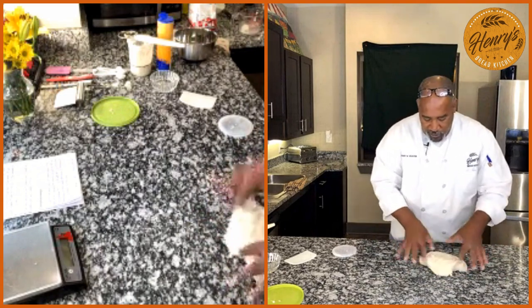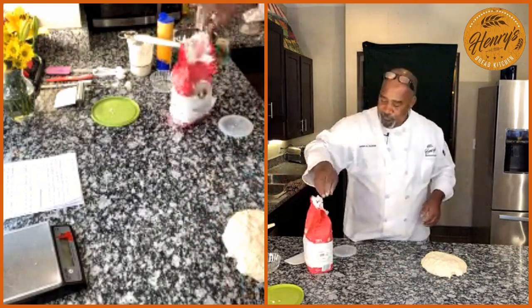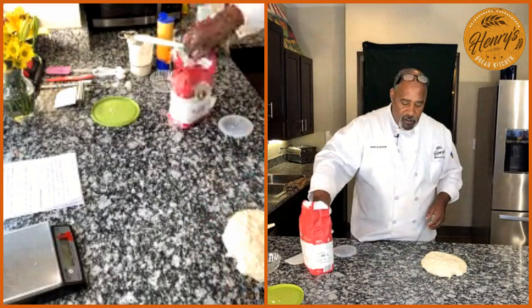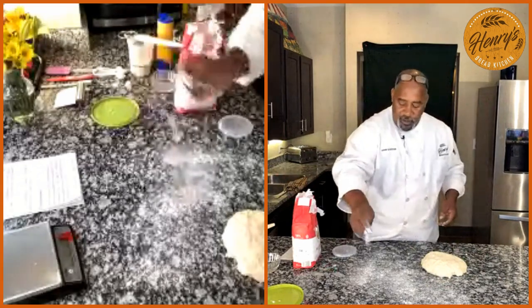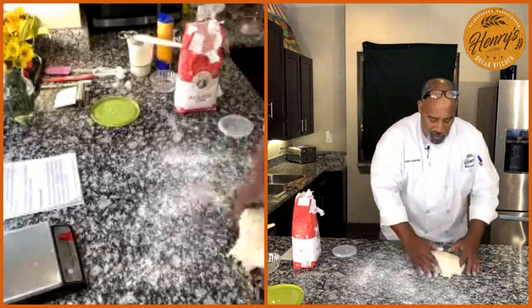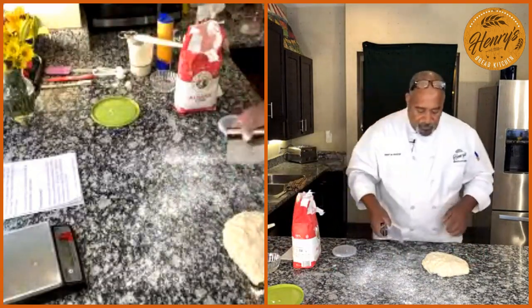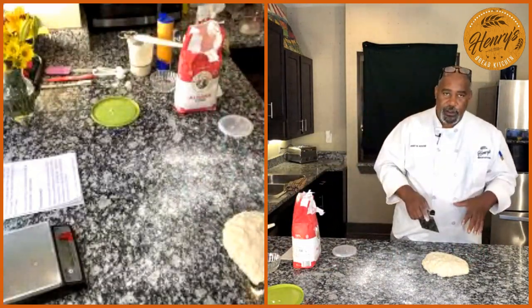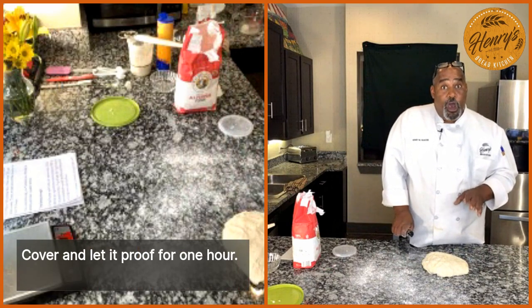So now this is all up. It's been resting an hour. It's ready to shape. I'm going to put a little bit of flour down because I'm not going to get more flour into the dough. That's important. We're not going to get any more flour into the dough, but we're going to get it on the dough.